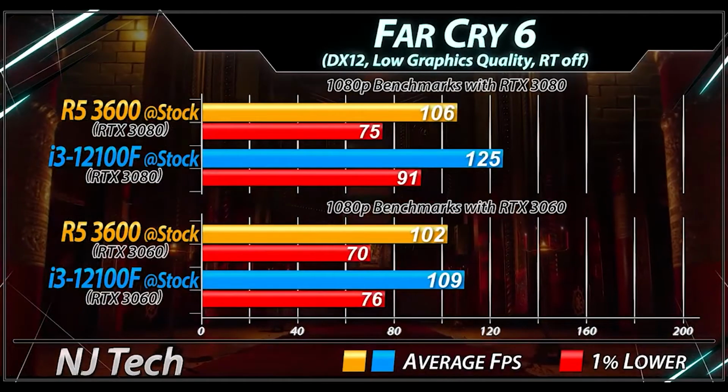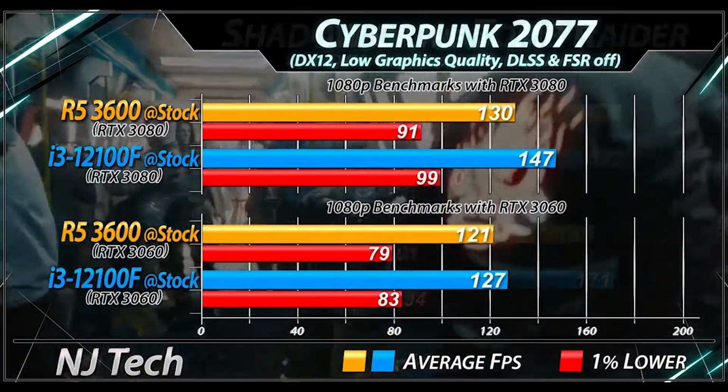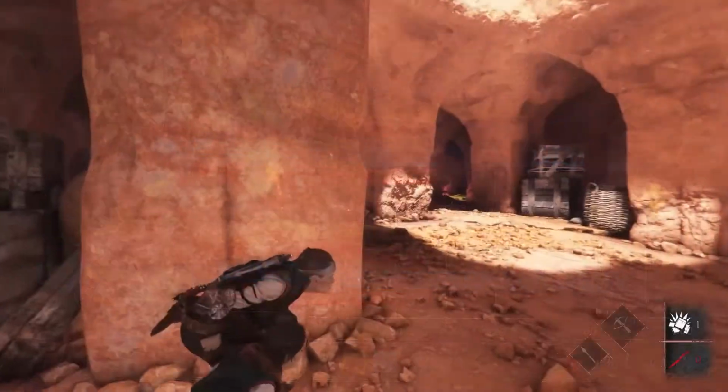The 6-core 12-threaded CPU might not be as good as something like an i3 12100F, but when it comes to games at 144 FPS, 240 FPS, you'll have no problems.